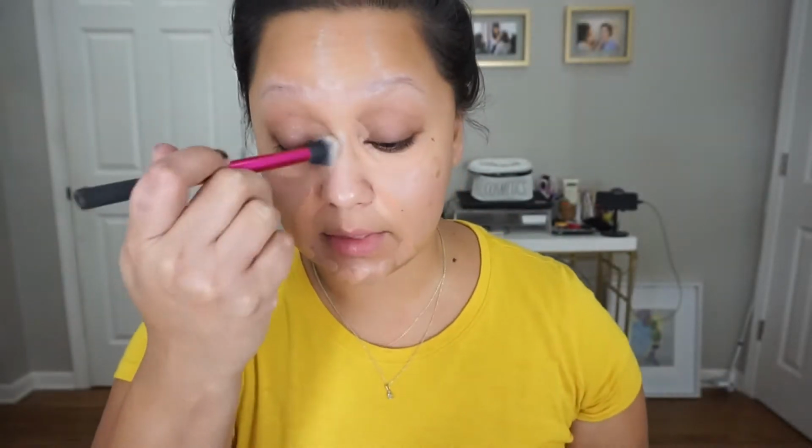let's go. Good morning. So today we are just going to get ready. I'm going to take this Cover FX corrector in Peach, which is something I have been using pretty consistently. And then look at all this breakout, guys. I have some pimple fighting stuff. I'm going to blend that out.